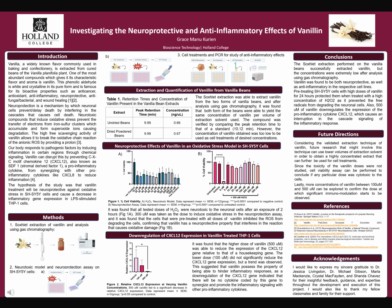was chosen based on the results and used in another neuroprotection assay, where neuronal cells were plated and pre-treated with vanillin doses ranging from 5 to 500 micromolars for 24 hours. An oxidative stress was then induced on these cells using the cytotoxic dose of H2O2, which was decided to be 300 micromolars, and this was left on for 3 hours before an MTT assay was performed on them, again to measure the percentage of cell viability.